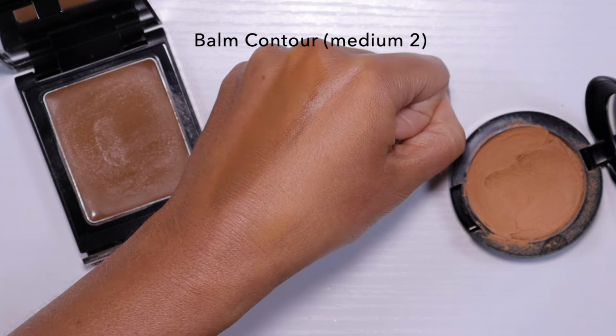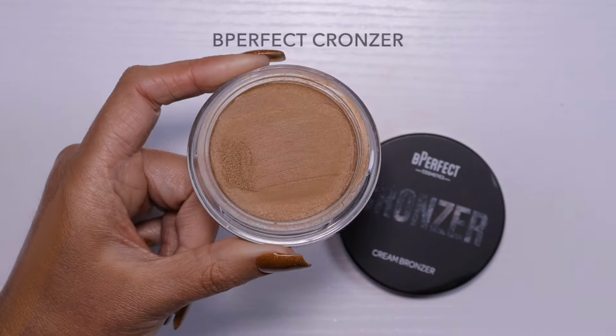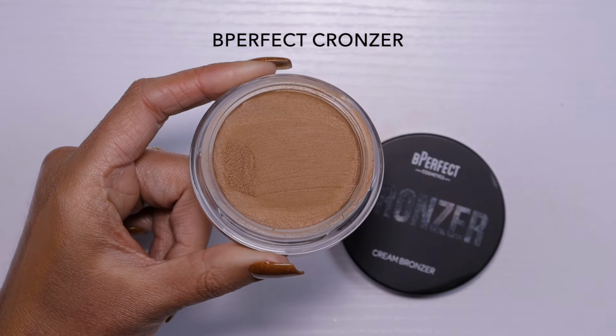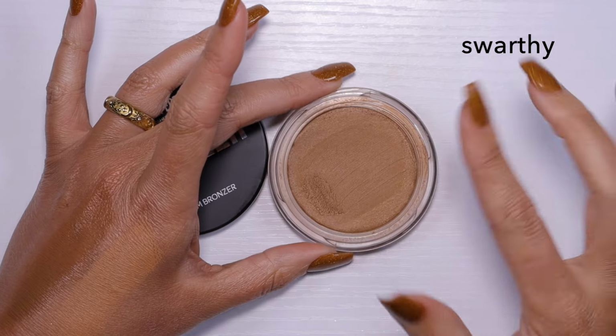Now let's take a look at the Be Perfect Bronzer. I hate the name of this product, like "bronzer." I don't know why, it just sounds so big to me, but I love the shade. So I'm going to swatch this. This is the shade Swarthy, and this is a golden olive toned bronzer. This one is very beautiful on the skin.